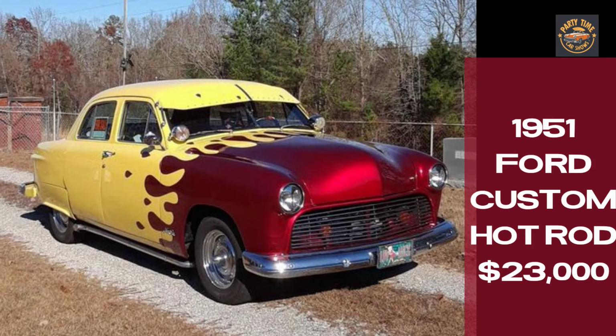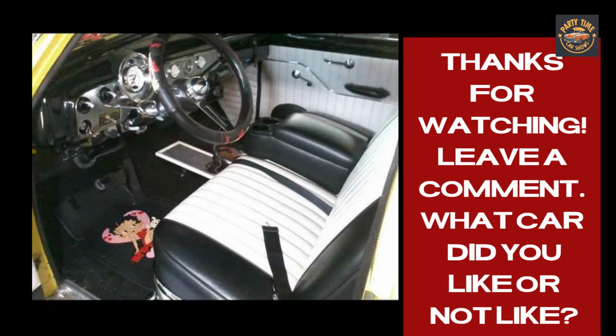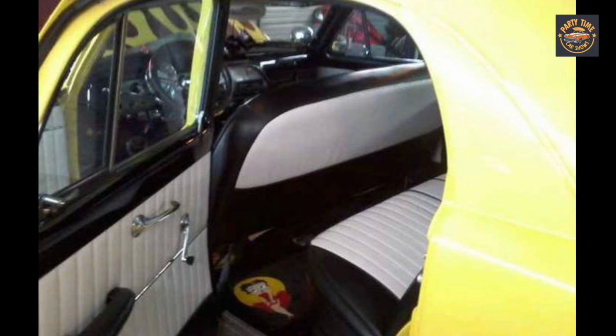'51 Ford Hot Rod for $23,000. Listed 5 days ago. Seller's description: automatic transmission, low mileage on a rebuilt flathead engine. New C4 transmission. New rack and pinion steering.